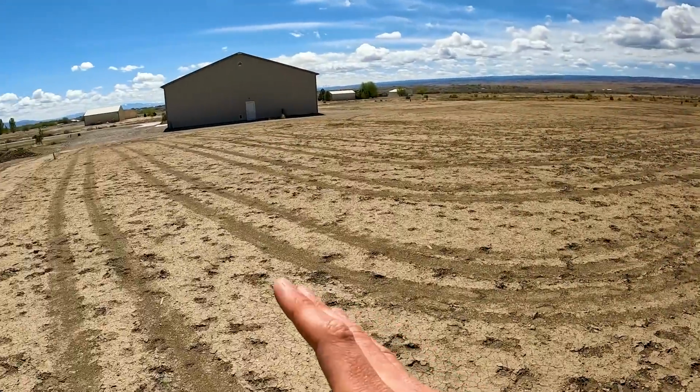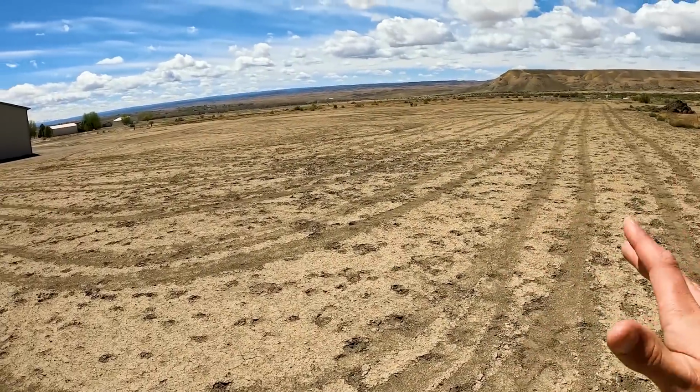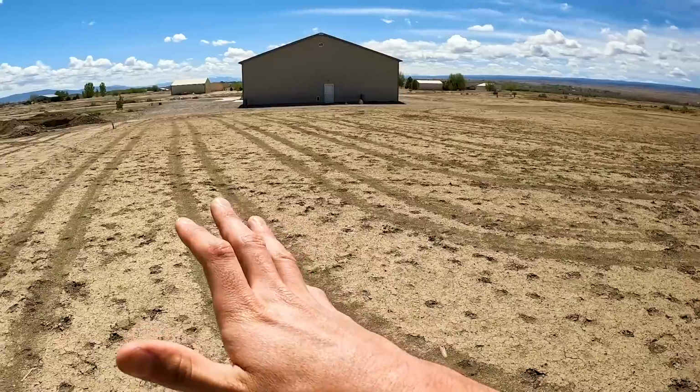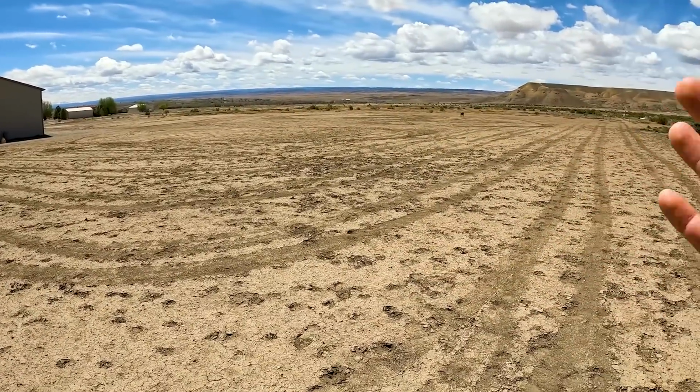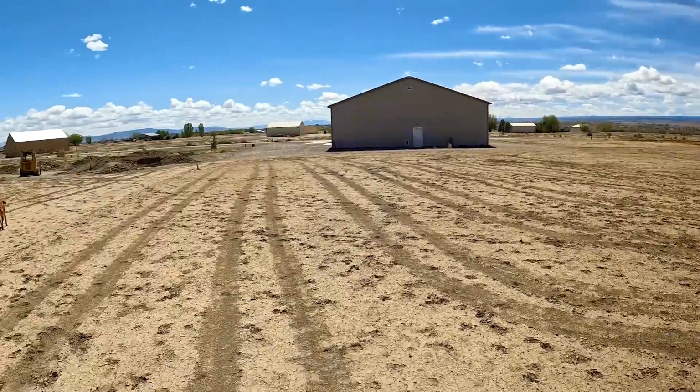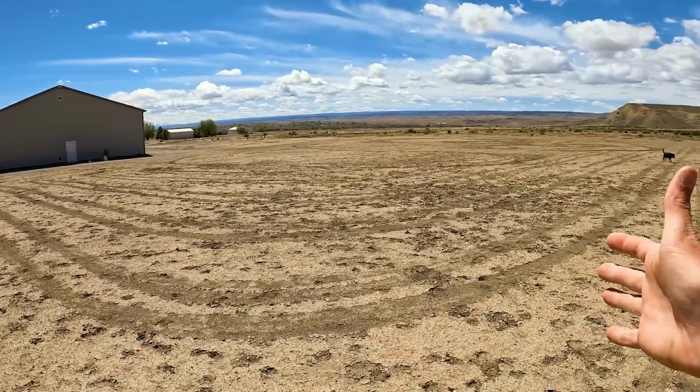But if I wanted to go ahead and put in a bunch of grass, if I wanted to put in trees and all this stuff, you can make this kind of barren landscape actually green and have some cool landscaping. The neighbor is putting in a pond right there and, have all those options back here.